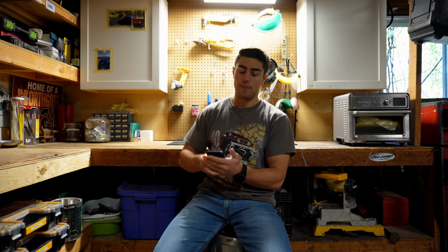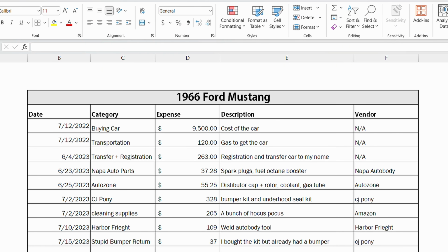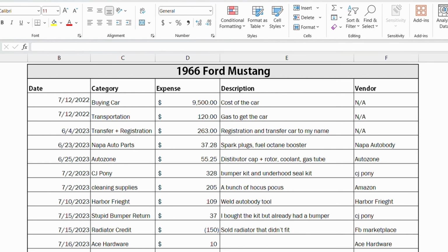So the final thing I'm gonna do is run through all the expenses for the car. I'm not gonna bore you with all the numbers. If you're that interested, just pause the video and it's all in the spreadsheet there. I'm just gonna go over the big ticket items and then tell you the final profit. So we bought the car for $9,500. Registration was a big one at $263. I had to buy the bumper kit from CJ Ponies, which was $328.